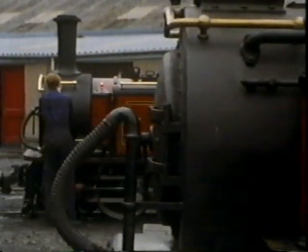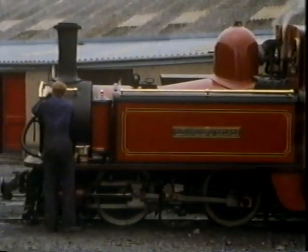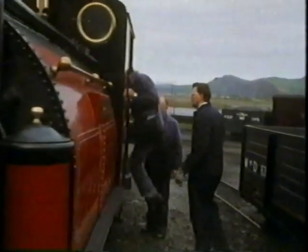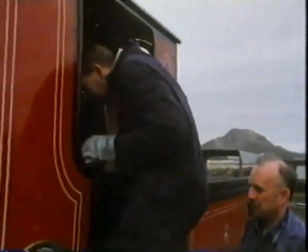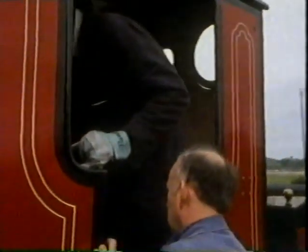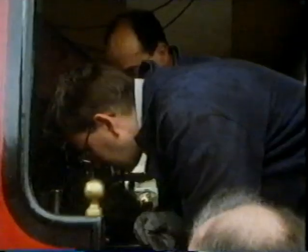I started volunteering here when I was at university studying engineering. I've always been interested in railways, but I came here in my engineering vacations because this is a good place to learn practical engineering. Yeah, because we do all types of engineering work here. The only one that sticks out that much.